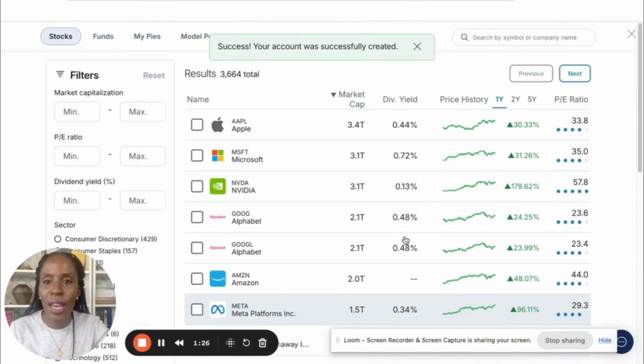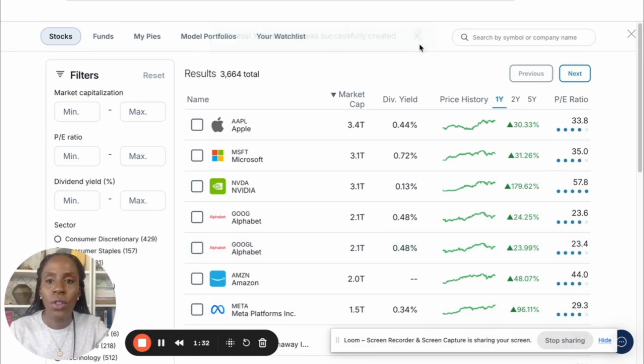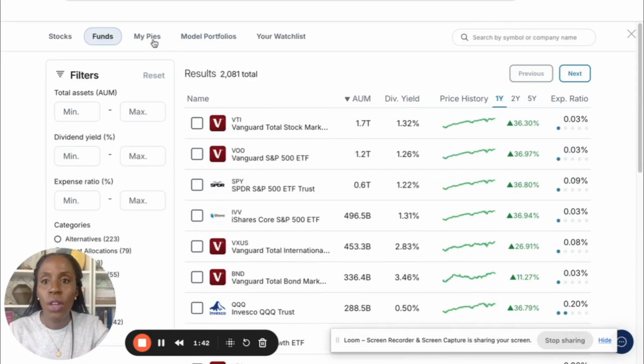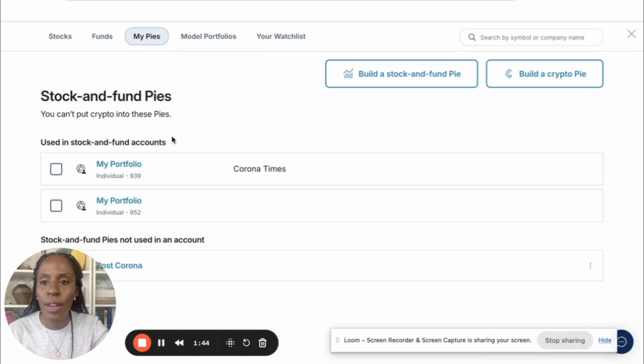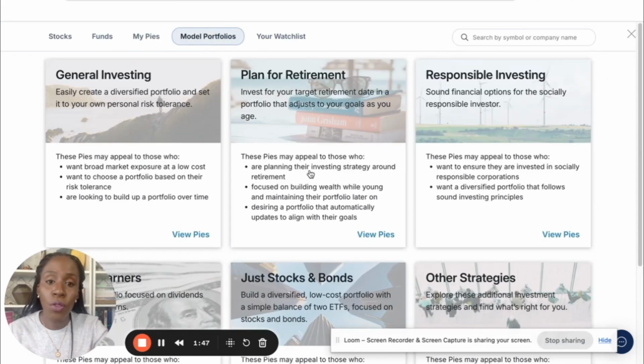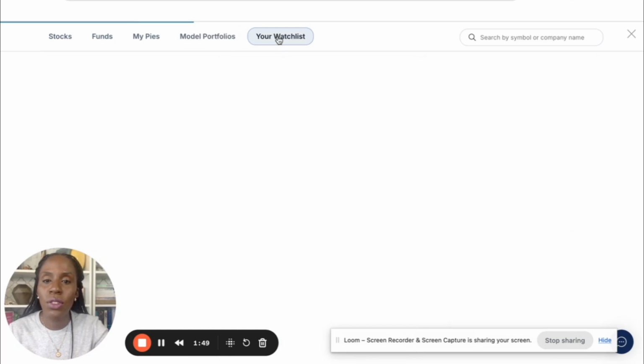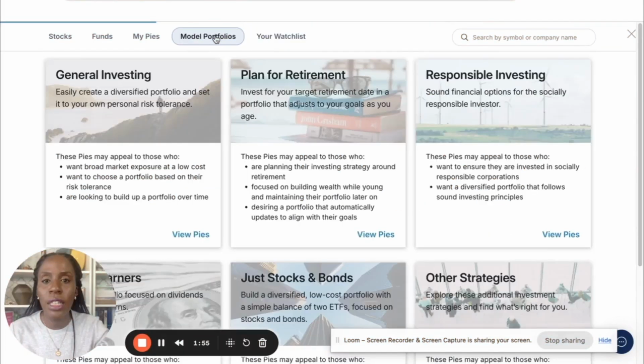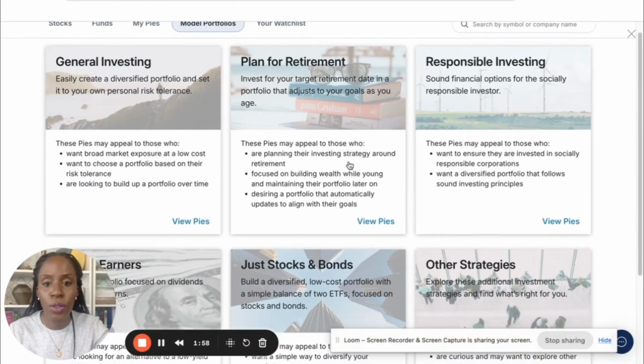And so now it's time to decide what I want to have in my pie. So you have your stocks here. You have funds here, which are your different ETFs. You also have my pie. So these are the ones that I've already created. You have model portfolios. And then I have my watch list. So these are stocks that I have looked at and I said, okay, maybe one day I will invest in them. Let's say if we go to model portfolios.